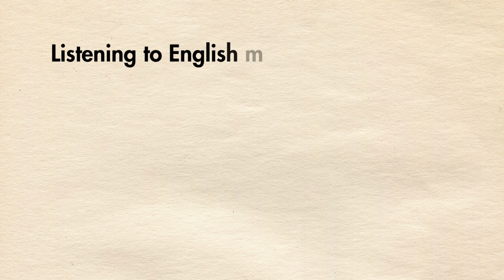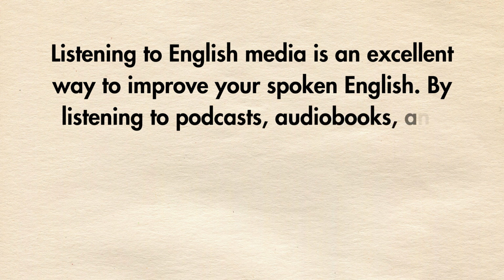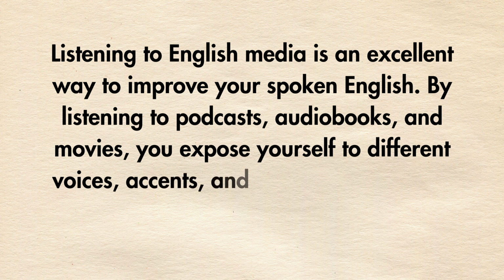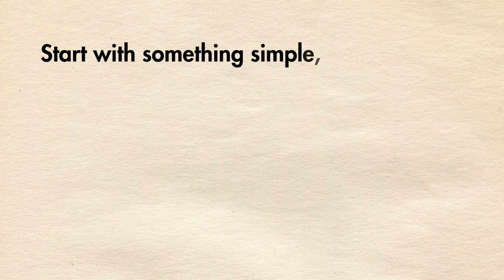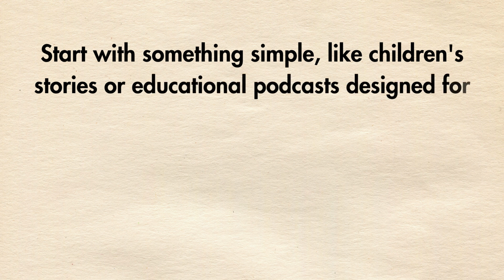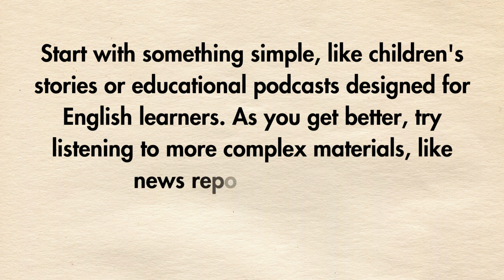Listening to English media is an excellent way to improve your spoken English. By listening to podcasts, audiobooks, and movies, you expose yourself to different voices, accents, and vocabulary. Choose media that you enjoy so that listening becomes a fun activity. Start with something simple, like children's stories or educational podcasts designed for English learners. As you get better, try listening to more complex materials, like news reports or movies.